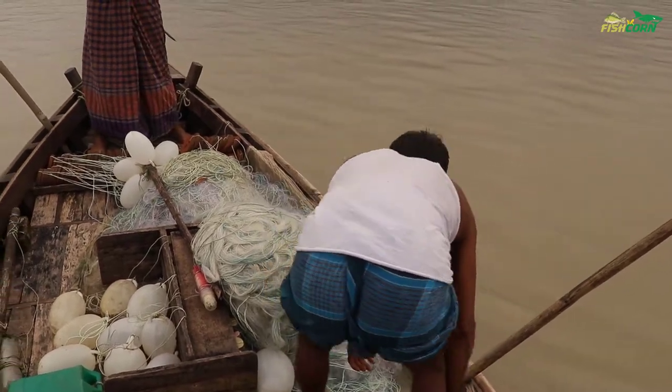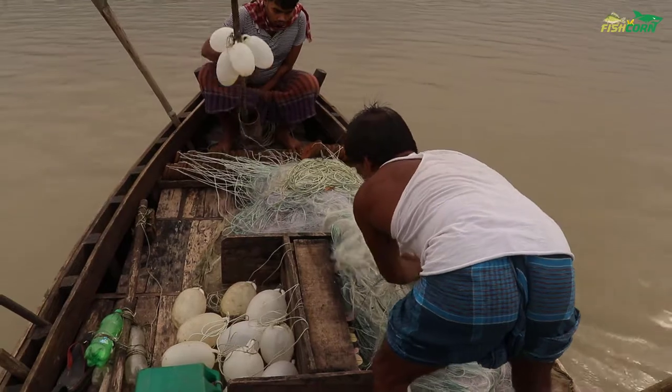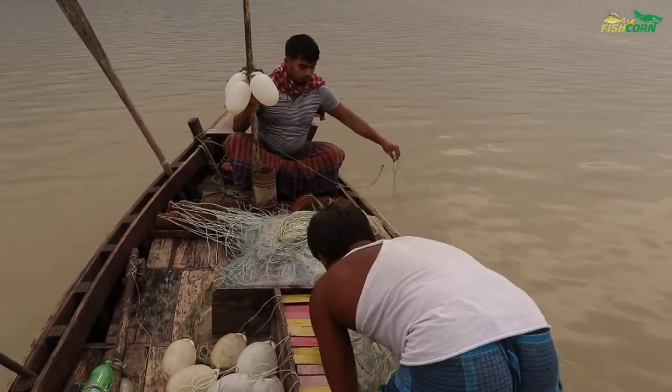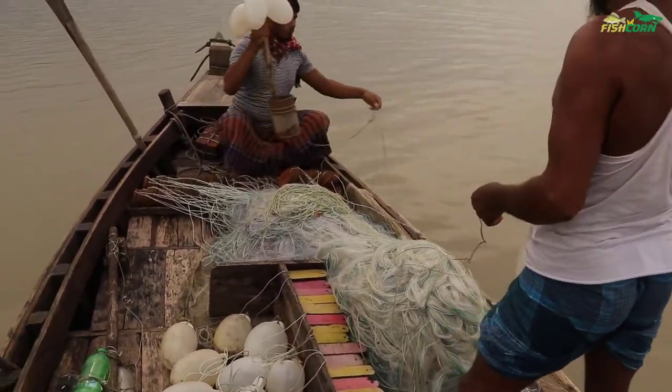Yes, good news. Fishers got the area for throwing their fishing net. It's very interesting to see how the fishers throw the long fishing net in the river with a specific calculation.